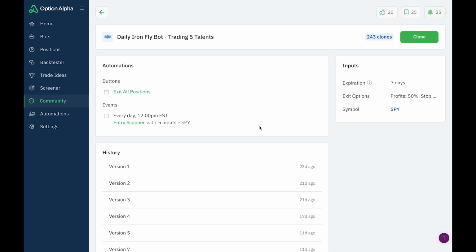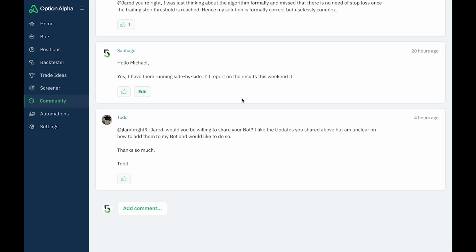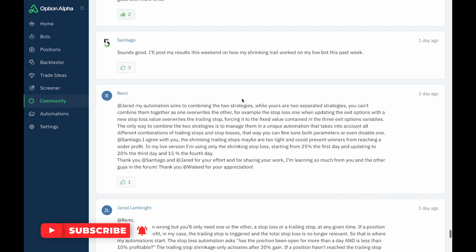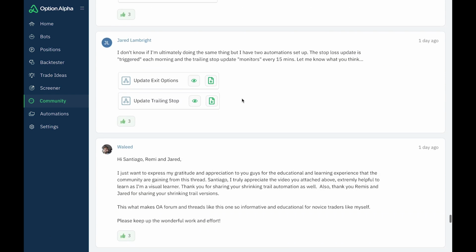The other thing I wanted to mention is over in the community, if you just search for Trading 5 Talents and you see the daily Ironfly bot, the one with the blue, I guess that's a bat icon. If you scroll to the bottom of this post, there's been some discussion regarding this trailing stop or exiting earlier or mitigating some of your risk. And there are a few other traders on here that have some really good ideas. So if you want to take a look at them, right here.